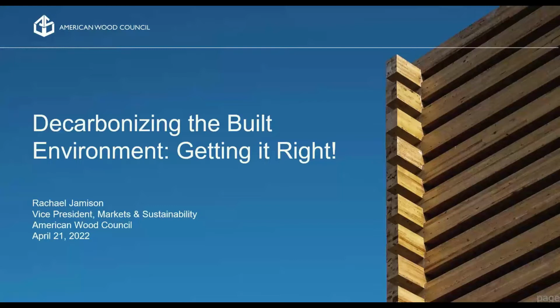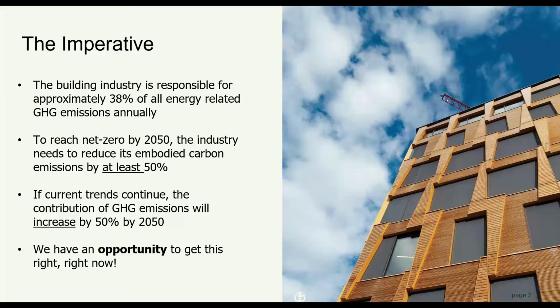When we look at the challenges posed by climate change specific to our sector, what we see is that ultimately, while right now we play a big role in the problem, we can play a tremendous role in the solution. A few stats to start us off. The building industry is responsible for roughly 40% of all energy-related greenhouse gas emissions every year. To reach net zero by 2050, we need to reduce our emissions by at least 50%. If we don't make changes that are significant and data-driven now, and continue in the trajectory that we're on, we're looking at an increase of 50% by 2050. Right now really is our opportunity to get it right.